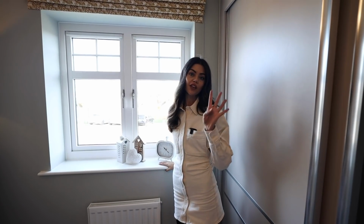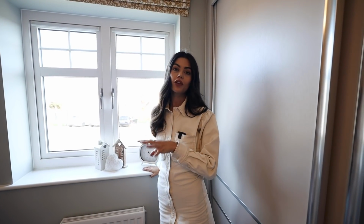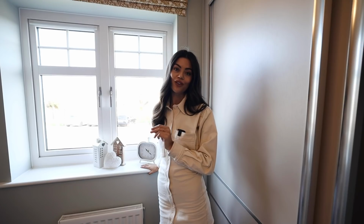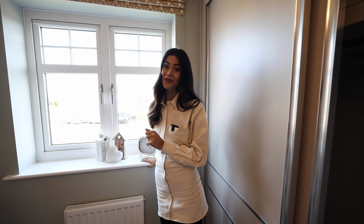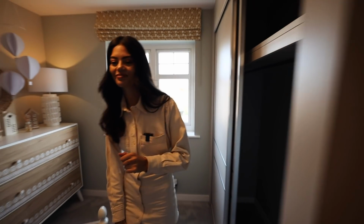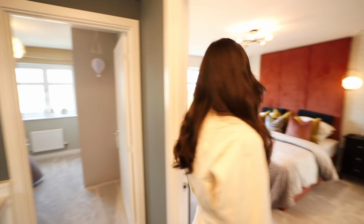So far you've seen 4 bedrooms, all double bedrooms, really good sizes. One of them has an ensuite, but what I haven't shown you is the principal bedroom. And in this property, it's pretty awesome. So let's take a look. Okay, look at this.